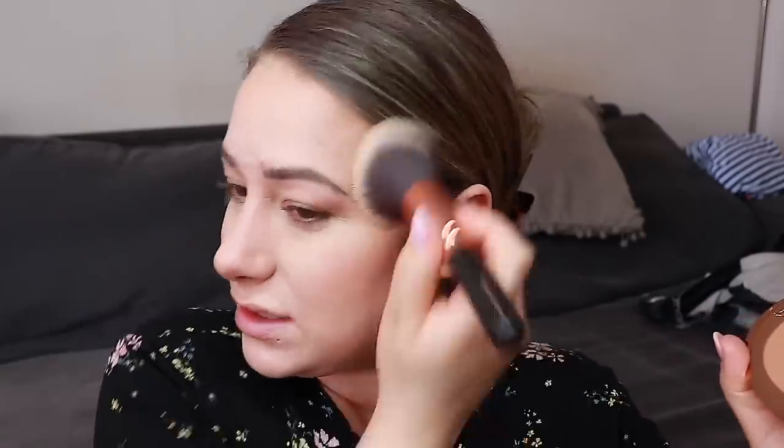So this is what the bronzer looks like. I feel like it gives a beautiful finish to the skin. I don't know why I'm closing my eyes, but I sometimes do that. And as you can see, I'm not as precise with it as I usually was. I just kind of go in with a light layer to blend everything out and make it set.